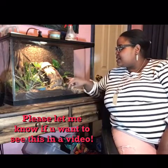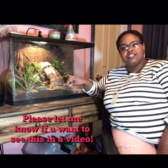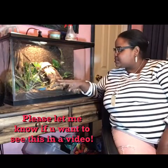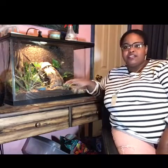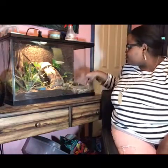I put some of the more naturalistic tree bark in here. So they have two tree stumps, different terrain. Every now and then I'll see one jump because he's chasing a cricket, and then he'll jump and go there. And they have their little water bowl over here.